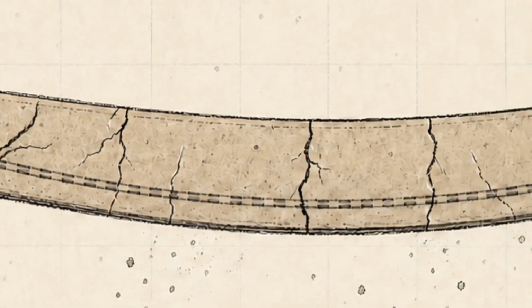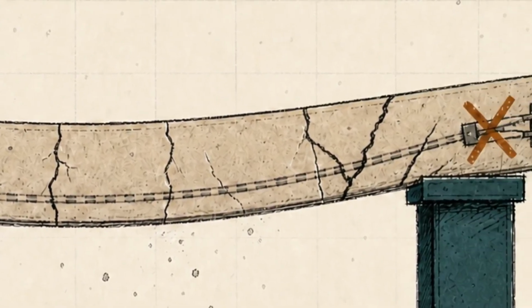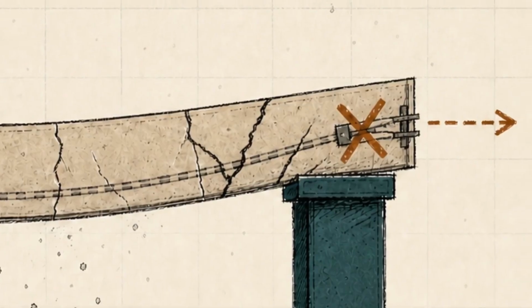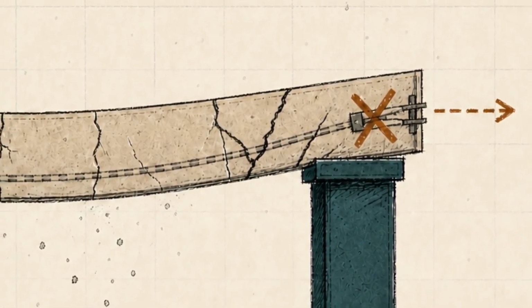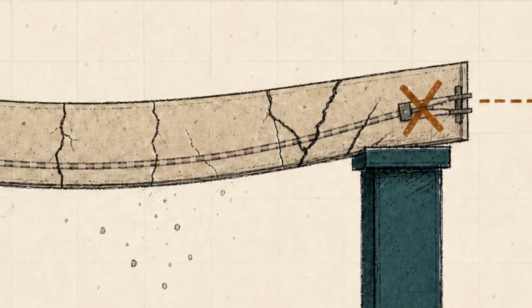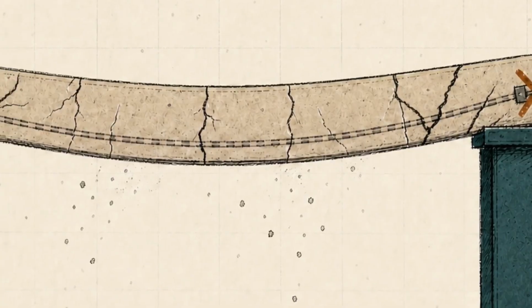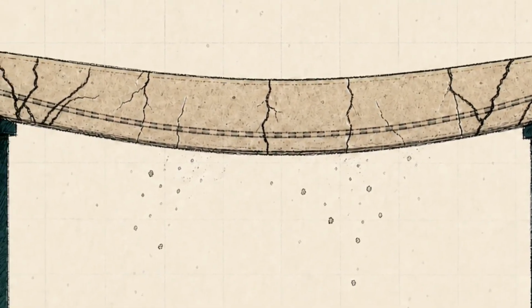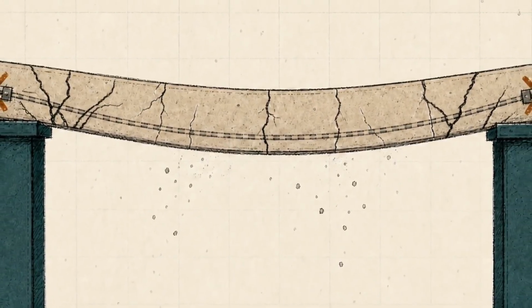In the Piper's Row slab, the post-tensioning wasn't just helping with the load, it was providing the shear strength needed to keep the slab attached to the columns. Without that horizontal squeeze, the concrete was forced to rely on its own internal tensile strength, which, as we know, is incredibly weak. The slab became a heavy weight, just waiting for gravity to take over.